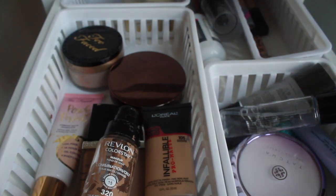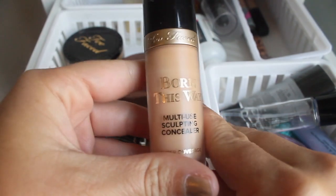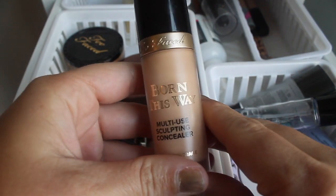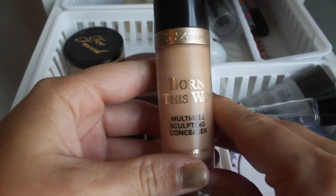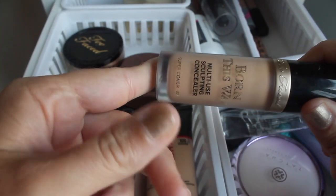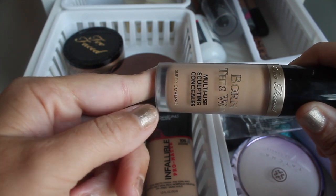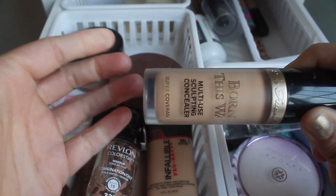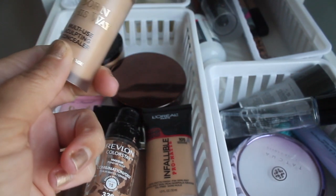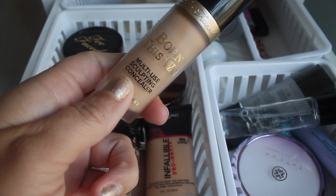For concealers last week, I used the Too Faced Born This Way Multi-Use Sculpting Concealer. I hate this. The less I use of it, the more I like it. But when I say the less I use of it, it's like a dot. And I don't think that I like it more. I just don't. It just settles in fine lines like no other. I don't even have that bad of fine lines, but with this, that's all I can see.